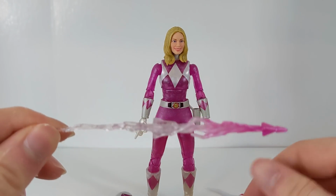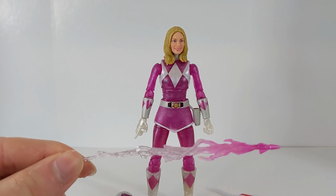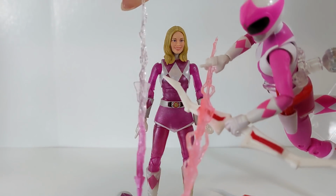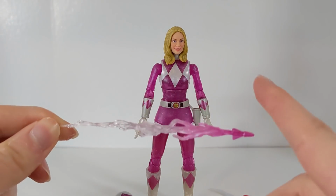So, like, you get this effect arrow that we've had before. However, this time it is different in comparison. So, like, I'm going to bring in regular Kimberly right here. You can see she has this all pink arrow. This one is, like, all clear, and then it becomes pink at the end.